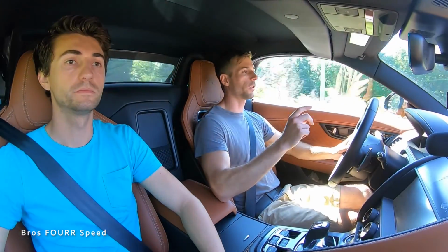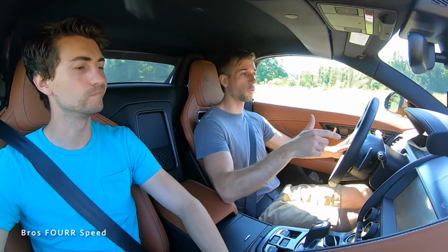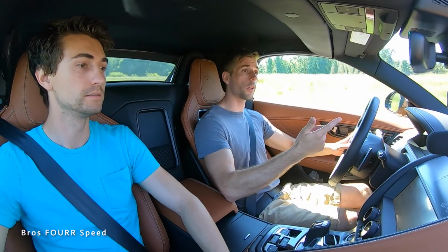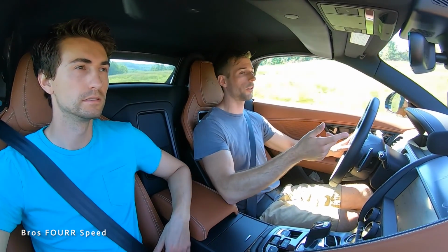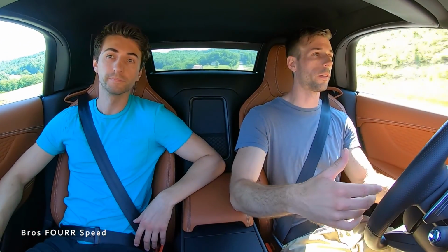The 2 biggest points, though, that I want to make is that it doesn't have a forward-facing camera or full adaptive cruise. We have the forward collision, so the sensors are already in that windshield. I think the forward-facing camera would add, especially for this price point, better visibility and adaptive cruise to make it feel a little bit more luxurious.